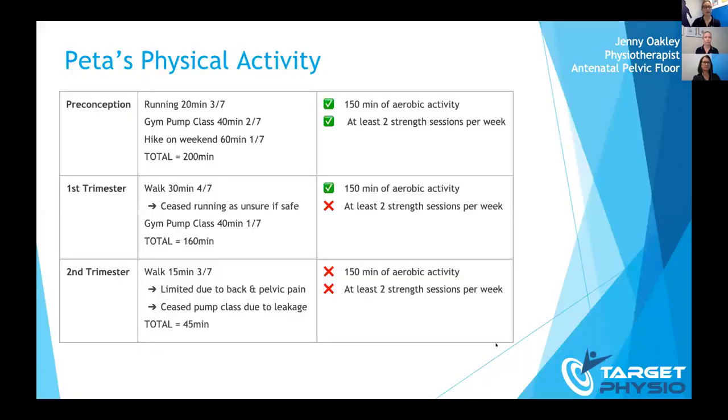So currently, this is what Peta's physical activity is like. Before she fell pregnant, she was running a few times a week. She was going to a pump class at the gym and then would go for a hike on the weekend. So she was getting around 200 minutes of activity, which means she was meeting the guidelines for at least 150 minutes a week. And she was also getting in her 2 strength sessions as well.